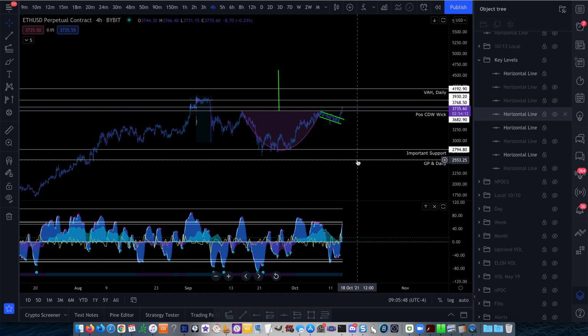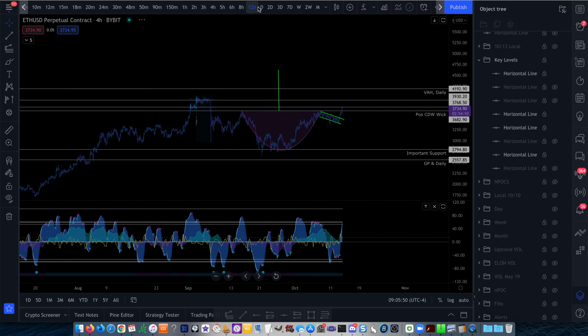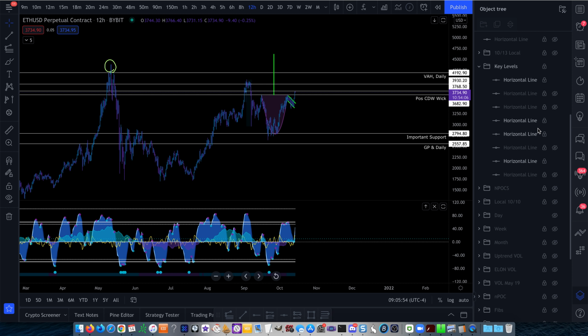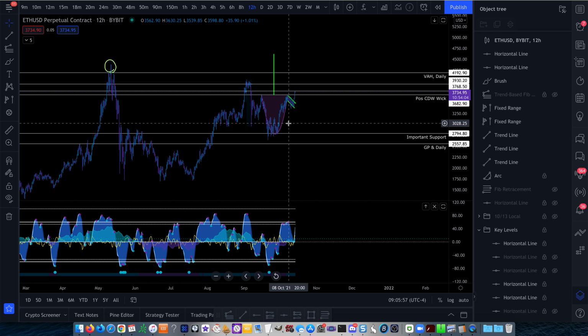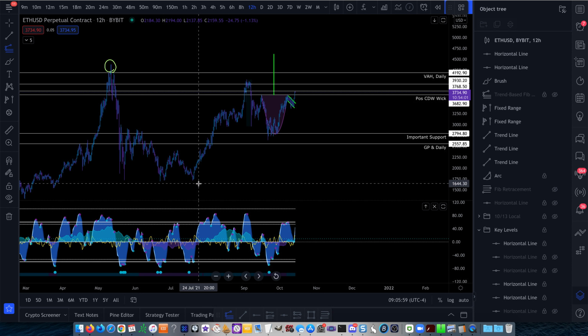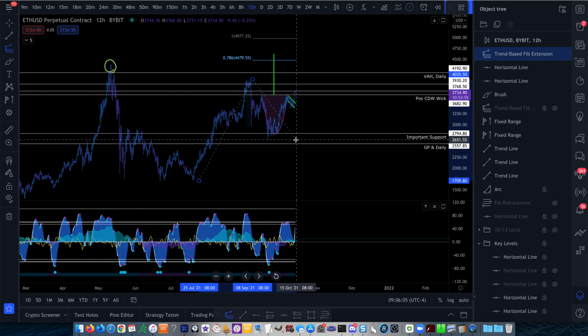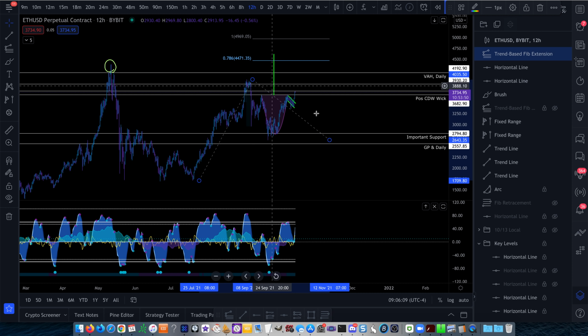Now, let's talk about where we can expect this thing to go, because there's a few different ways to look at it. First of all, if we take a trend-based fib extension tool and we pull this baby from this low right here, the bottom of that consolidation, to this first high that we put in, to the bottom of this low, we can see that we can get some nice price targets looking at trend-based fib extensions.